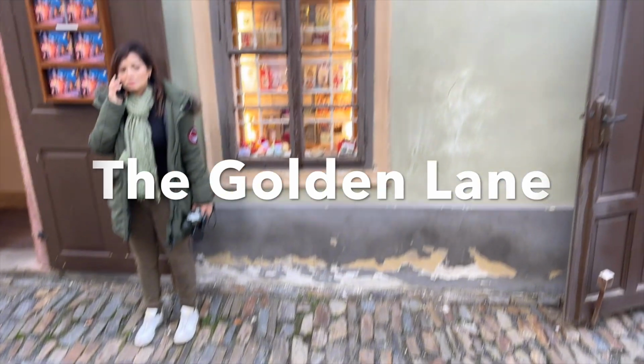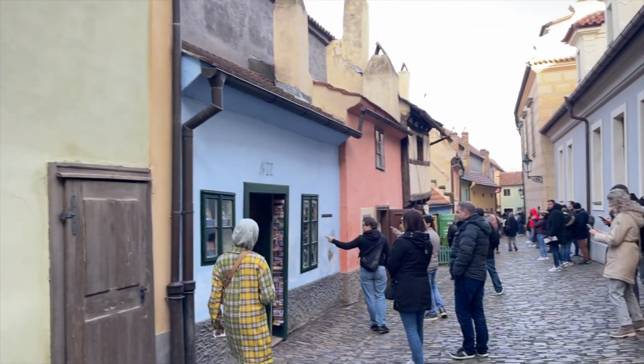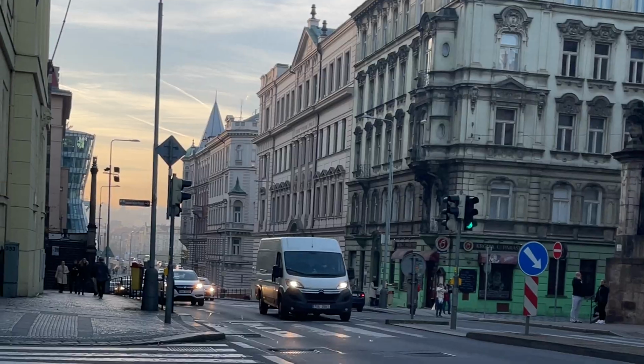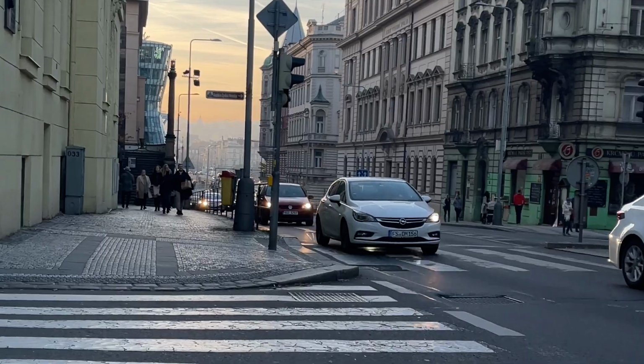And next we have the Golden Lane, which just has buildings, and used to have buildings, and it was a big lane that was connecting the castle, so nothing much interesting here. And woohoo! We're done with the history, so let's go dance!